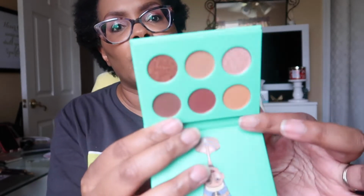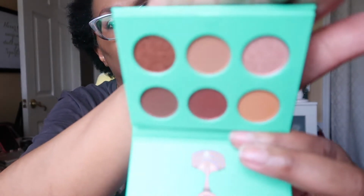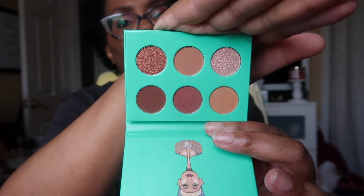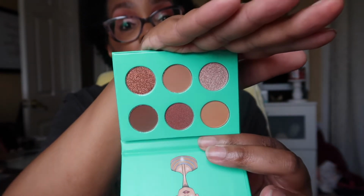And then with this order came a cute little mini Nubian palette. So it is even minier than the mini. Let me take this off. But it's a cute little travel neutral palette that you can throw in even your purse if you are going away. And it'll cover you for the whole weekend, unless you want some color, but this can probably cover you for a whole weekend away.